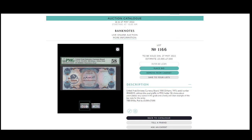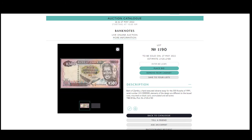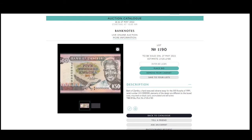Yeah, that's steep. And last but not least, and this is on the cheaper side, it's a banknote that was never issued, at least not in this format, the 500 kwacha from Zambia, with Kaunda here. A very interesting one because I had seen this before, but it's actually a nice one. It's mounted, so there's no back. It's an interesting thing if you like this kind of oddity.